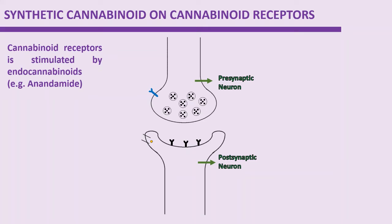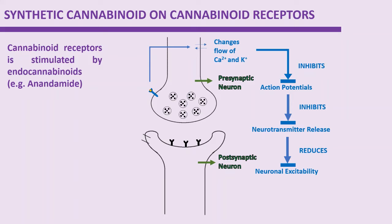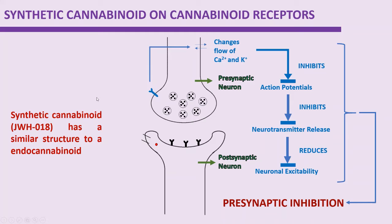So this endocannabinoid moves retrogradely into the receptor at the presynaptic neuron, and this changes the flow of calcium and potassium in the presynaptic neuron, leading to inhibition of action potential, which further inhibits neurotransmitter release and finally reduces the neuronal excitability. This whole thing is known as the presynaptic inhibition. Well, this only occurs when a person does strenuous exercise, then this happens to give a calming effect. However, when the synthetic cannabinoid is taken, it binds to the same receptor, giving a similar effect, except in this case, there's no strenuous exercise, and the binding is longer, giving a prolonged effect.